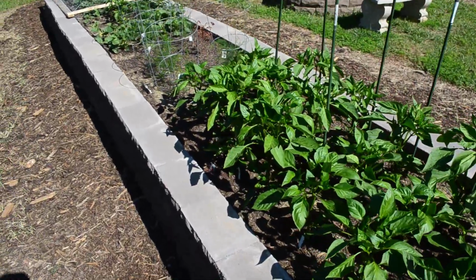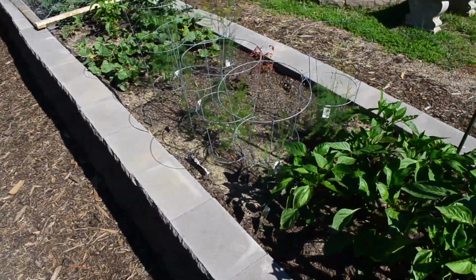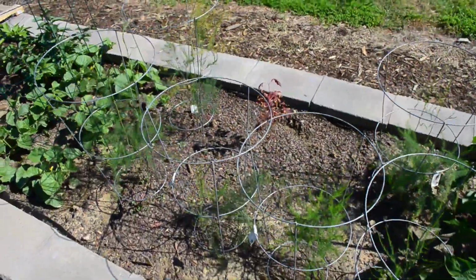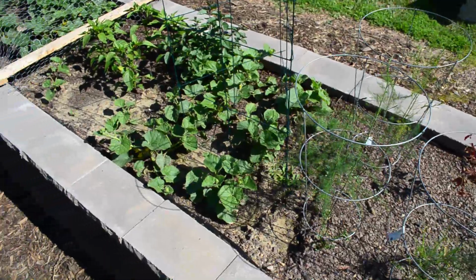So this was our first experiment with raised bed gardens, and it's doing fantastic. It's a nice warm day. There's asparagus, a little ferny looking stuff. And she's nursing a tree back to health over there. It's a little Japanese maple. So we'll transplant that soon.